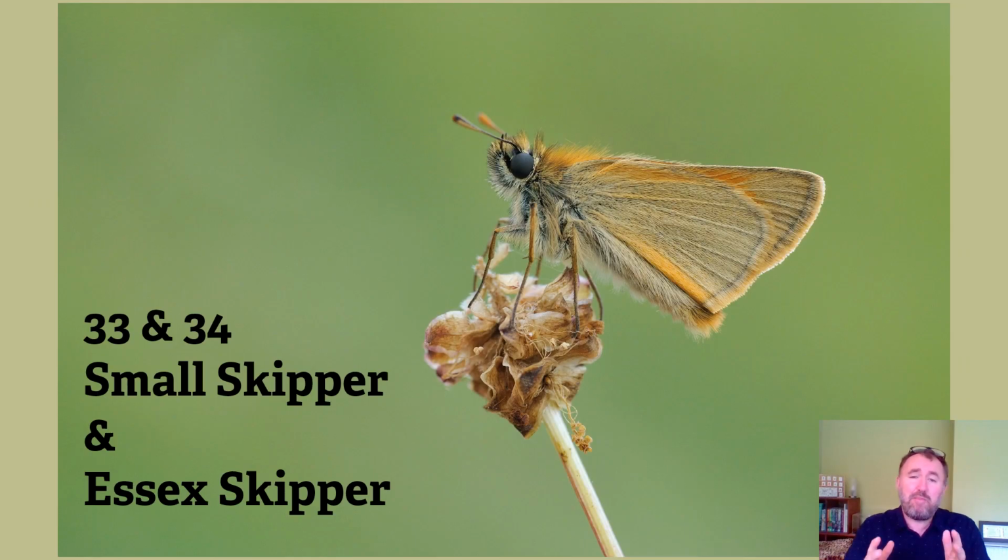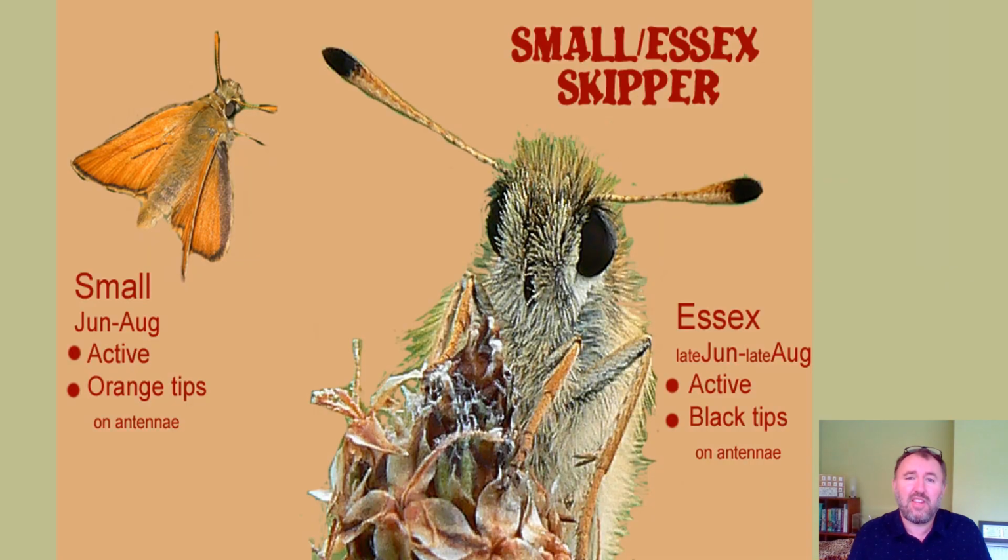So here we are, butterflies 33 and 34, the small skipper and the Essex skipper, and these are the hardest butterflies to identify in all of Sussex. So this is as hard as it gets, okay? So bear with me on this one. They are so hard to tell apart that I haven't even given them their own slide each. I can't even tell them apart on this slide.